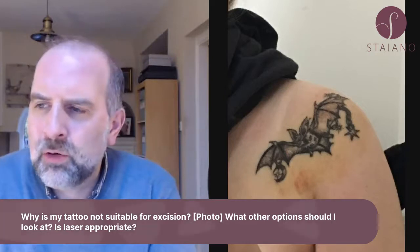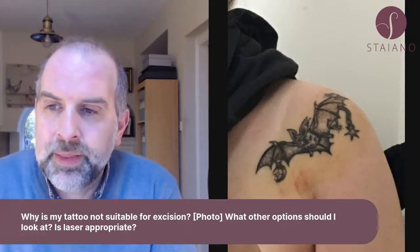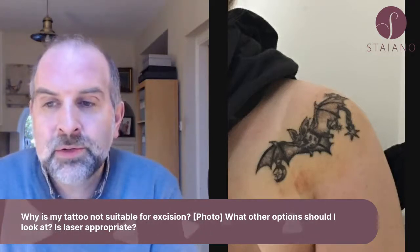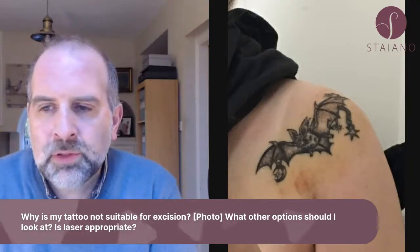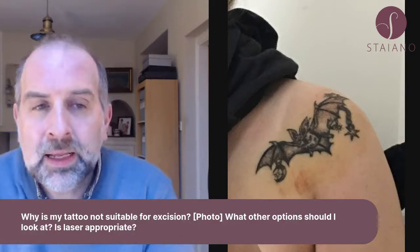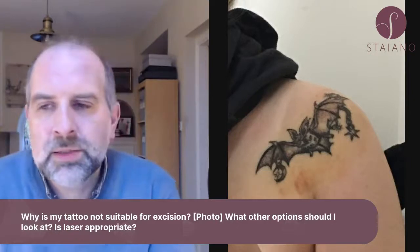Color's not so great for laser. So there are some good things about it, but I'm not an expert on laser, so I would say that you should see someone who is an expert on laser to see what the options would be. But I would definitely think, if you haven't considered laser, laser would be the first port of call before considering surgical excision.